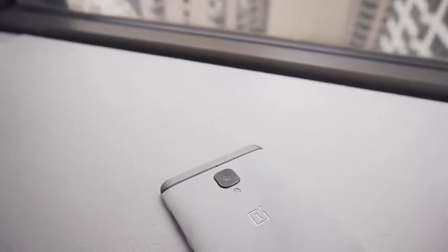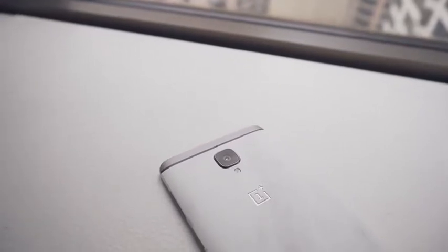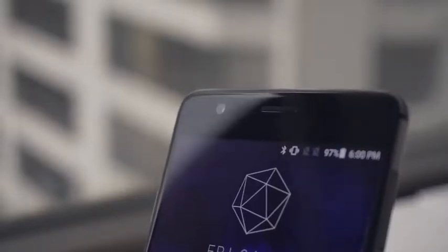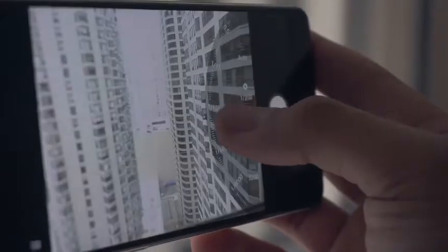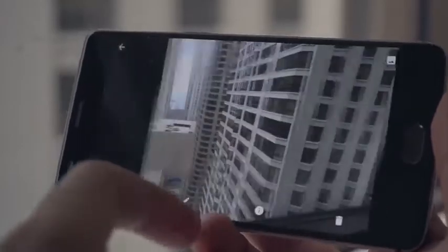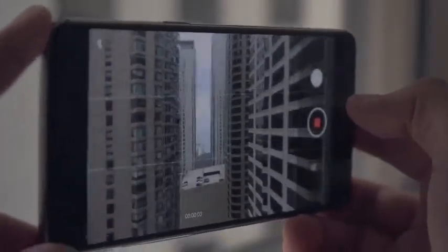Moving on to the cameras. The cameras on the 3T are nothing short of impressive, and they're especially so considering the phone's price tag. The 3T sports a 16 megapixel main shooter and a 16 megapixel selfie camera as well. The primary camera is actually a Sony IMX298 sensor with an f2.0 aperture and OIS, which is super important. Pictures come out nice, sharp, and surprisingly solid. 4K video is pretty nice as well, and the added stabilization is a huge bonus.